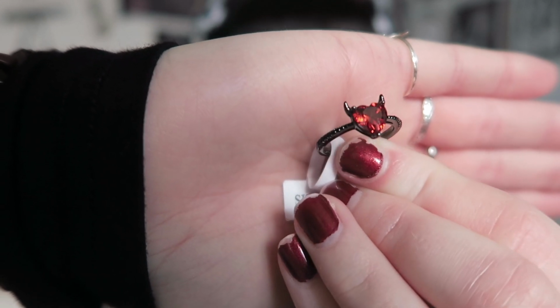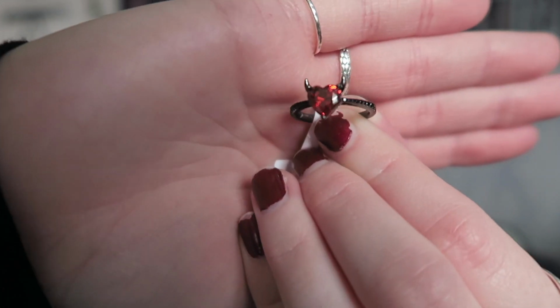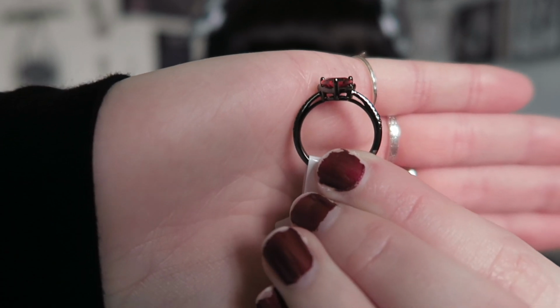Next item is a ring, again kind of going with that black and red theme. Thought this one would really match the necklace very well along with the charms, and this is called the Devil with a Kind Heart ring. I did get this in a US 6 and it's on a black band with this really pretty red crystal looking piece. And I love how this captures the light. It's so elegant. It's basically a little red heart, and then it does have these really cute little devil horns, and it is on a black band.